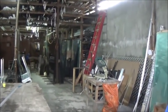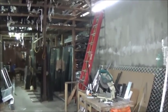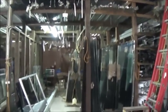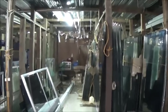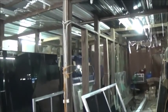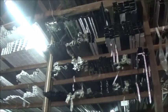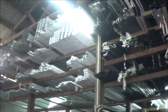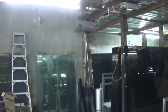All that we have in that little shop we rented is a roll-up door in the front. And since I want to air condition it, it has to be enclosed. So, he's got a supply of molding and stuff up there. The first thing we need to do is an enclosed glass wall in the front.